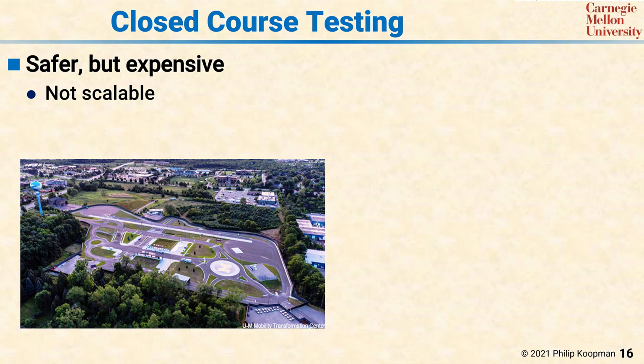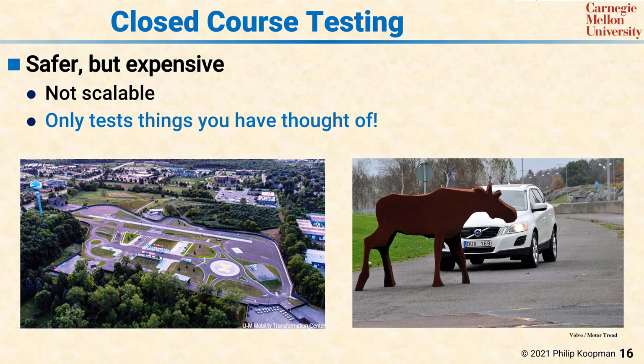As an example, you can see Volvo running a moose avoidance test using a dummy moose. But they famously had a problem the first time they encountered kangaroos when testing in Australia, because they had not designed the distance estimation software in their vehicle to be able to deal with a large animal that has all its feet in the air at the same time.